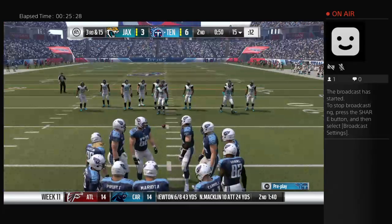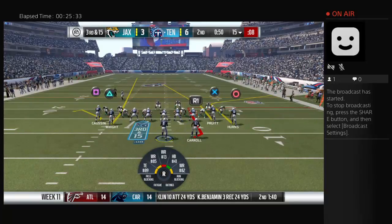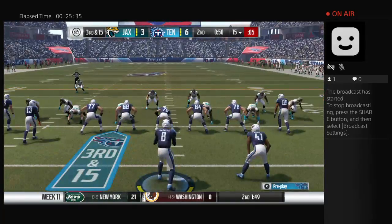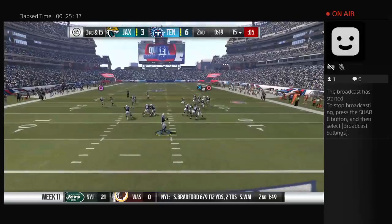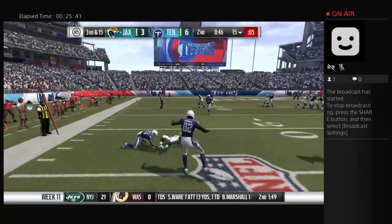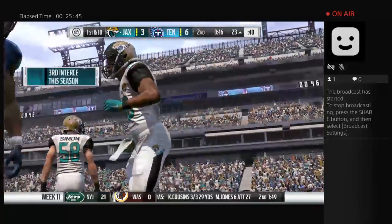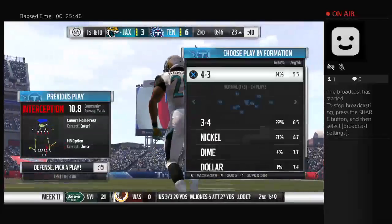Third down, 15 yards still needed. Third and long here for Mariota. Looking for Hearns, and it's intercepted. A great read, and it's picked off. And his guys are going to get the football at the 23-yard line.